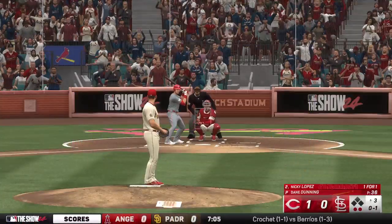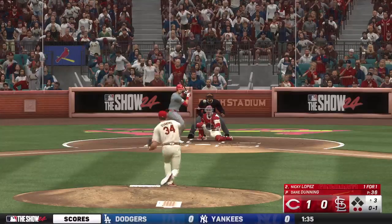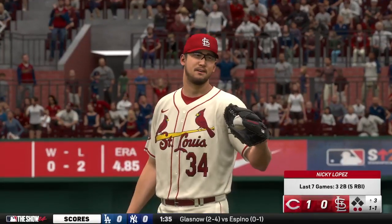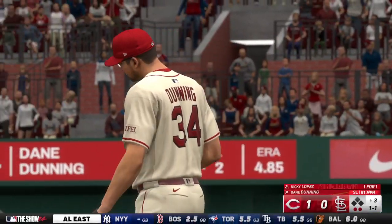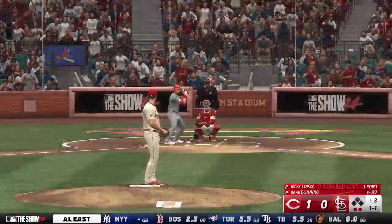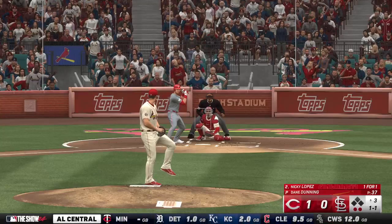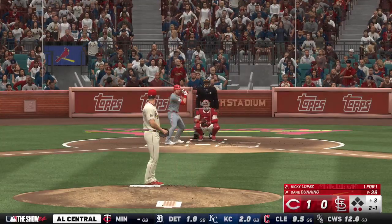2 outs, base is empty. Now a check swing, but he held up. That one called just inside, I think, and on the mound, he's trying to get a little bit of an explanation. Doesn't seem to be too bothered by it, though, but he clearly thought it clipped the corner. Next offering in the dirt. 2 balls and a strike.